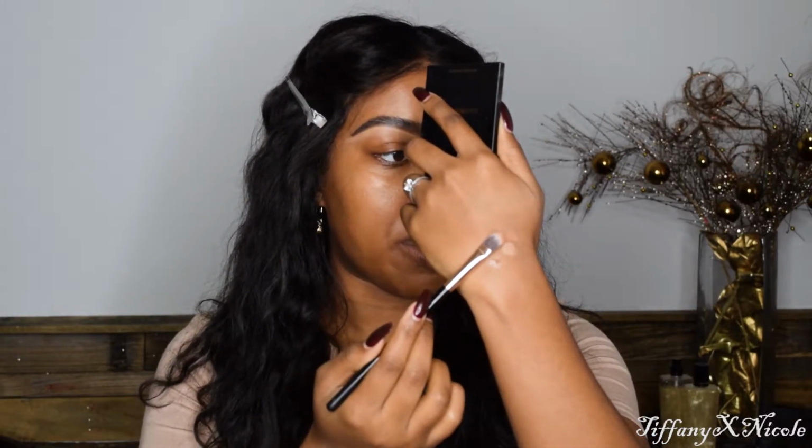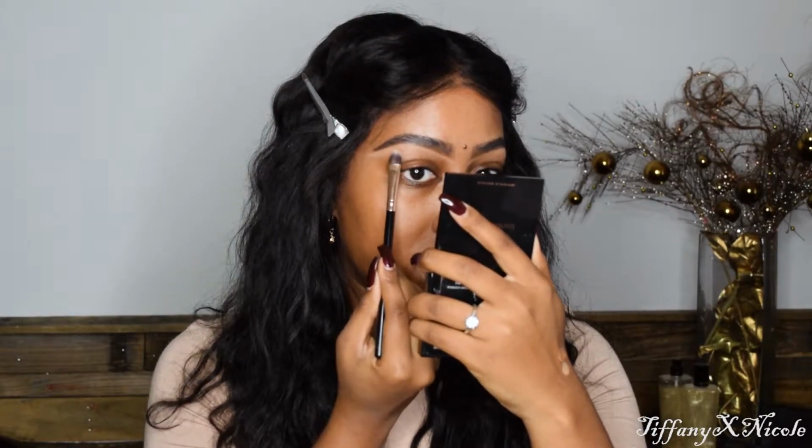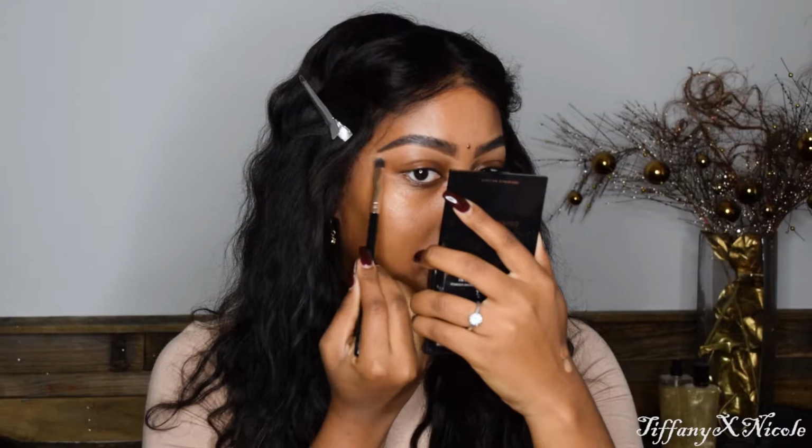So it really irks me a lot to see that white line right under my brow. So I go in with another concealer on the same flat brush. And the concealer is this one right here. It's mainly the same shade as my skin tone. And I just kind of lightly tap over that lighter shade so that we don't have that super duper harsh line.